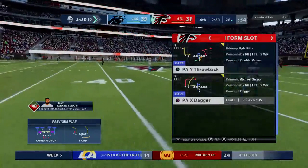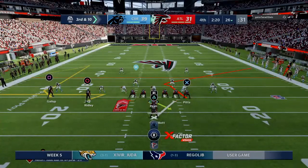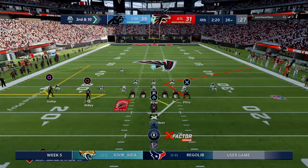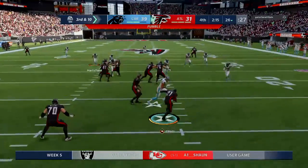Well, so far in this drive, they've done some good work. They force incompletions on 1st and 2nd down, bring up 3rd and 10. That brings up the big question. Do they bring pressure or do they play coverage on this down? 54, right there. On 3rd down, Ryan hit, and he lost the football.